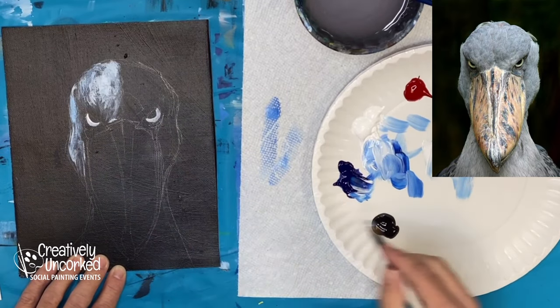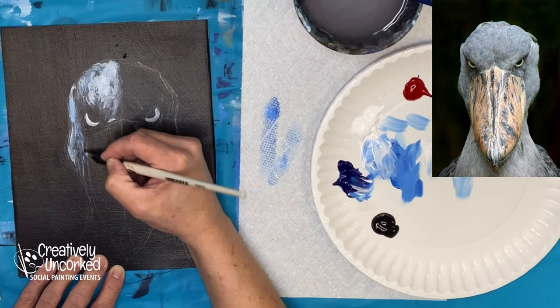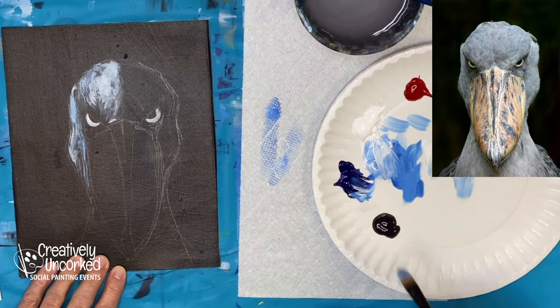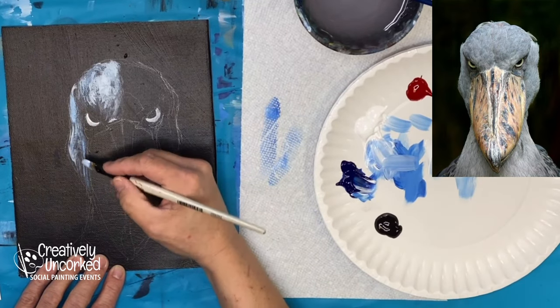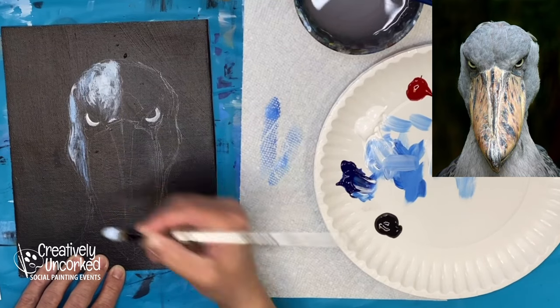And actually, it'd be fun to see one. That might be worth a road trip. Maybe I'll add that onto my to-do list for, you know, when I retire or go on the road or whatever. See a shoebill. Take lots of pictures.